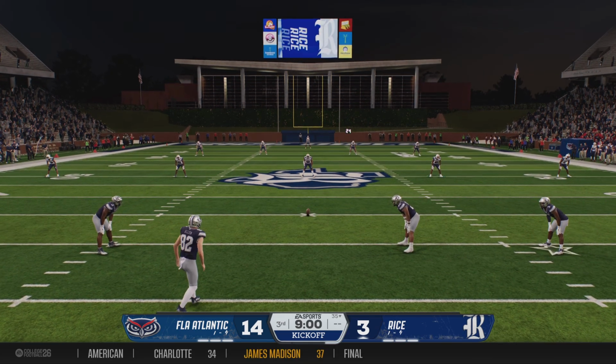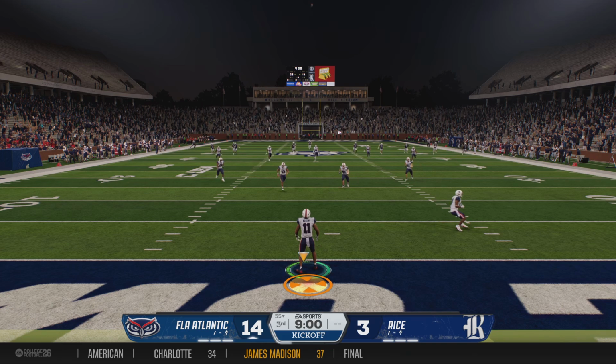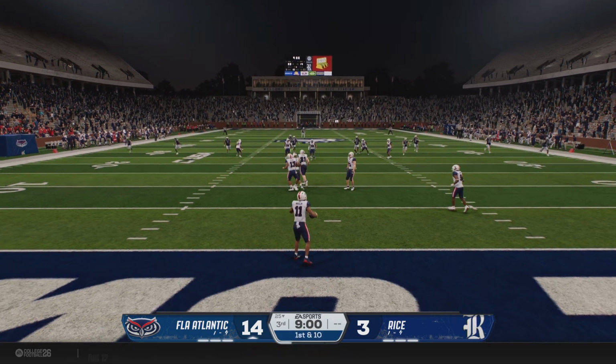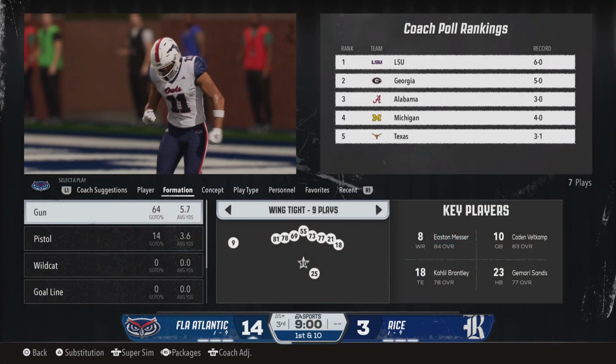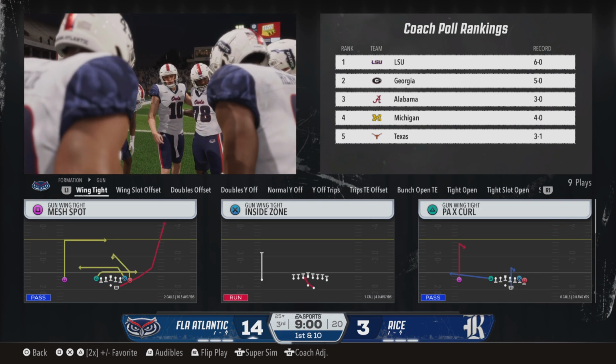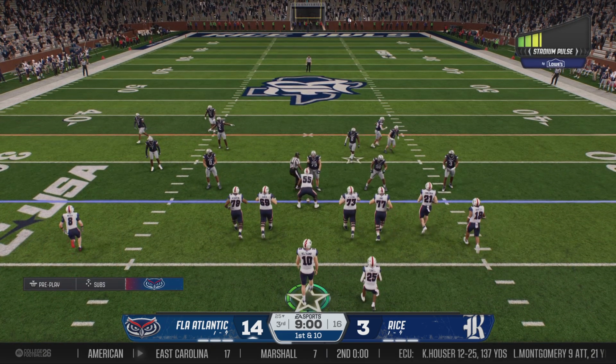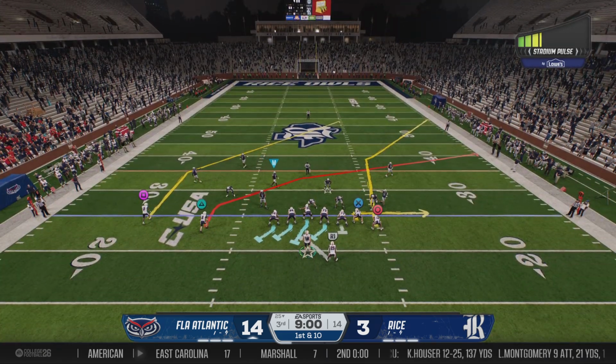Rice ready to kick off and get things started here in the second half. And it'll come out to the 25, no attempt at a return. Florida Atlantic has the ball back, and the offense will try to put together a drive. The drive starts from their own 25-yard line.